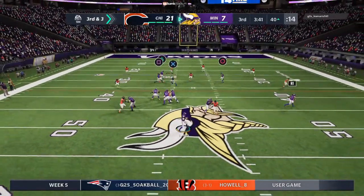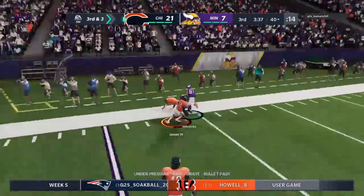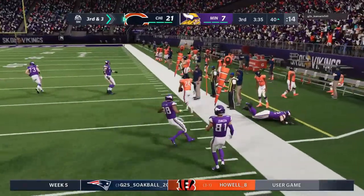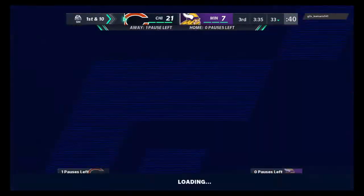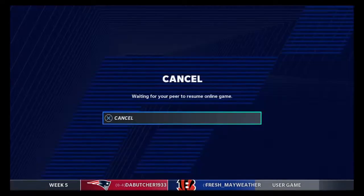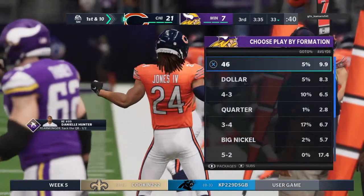From the gun, James. And for the 4th time tonight, it's an interception. Picked up by Sidney Jones. So another interception, and it feels like he's starting to unravel a little bit.